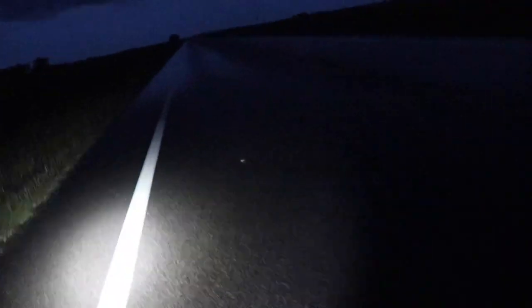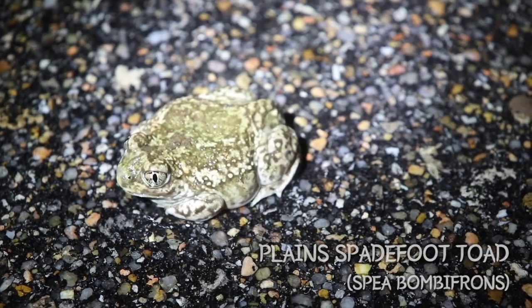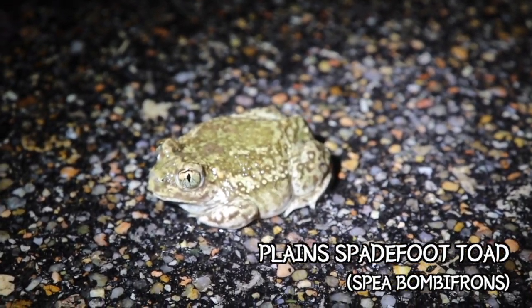Here, let me get my better camera. Holy cow, this is amazing. Okay, here you go so y'all can see it a little bit better. Look at that. I'll check, but I believe that is a plain spadefoot toad. Wow, dude. We're actually driving straight into a storm right now.